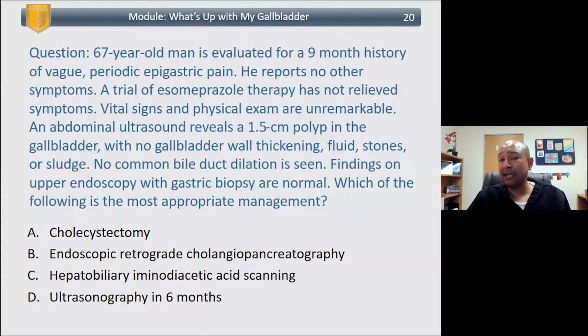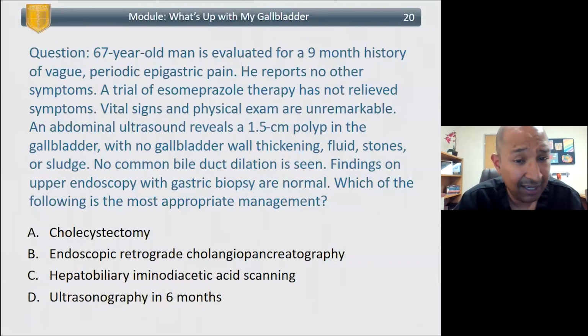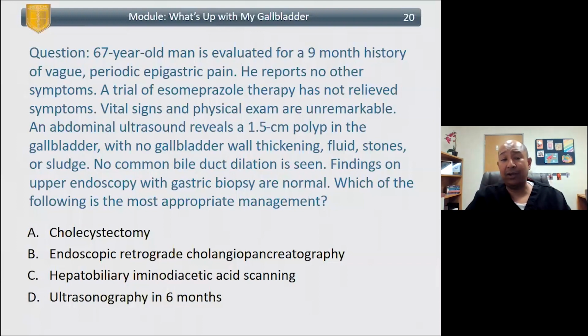But you know what this really comes down to? Guidelines. And do you know what the rules are for your boards when it comes down to taking out the gallbladder based upon the size of the polyp? Now I gotta tell you, I believe the cutoff is going to be 1 centimeter. This is 1.5 centimeter. Individuals with a polyp greater than 1 centimeter are at high risk for cancer. So I'm going to go with A, cholecystectomy.